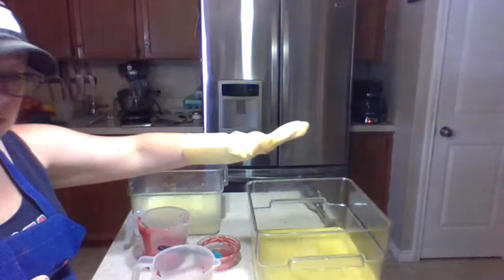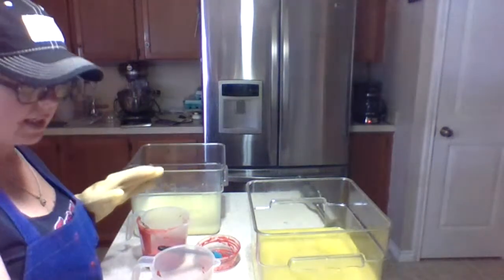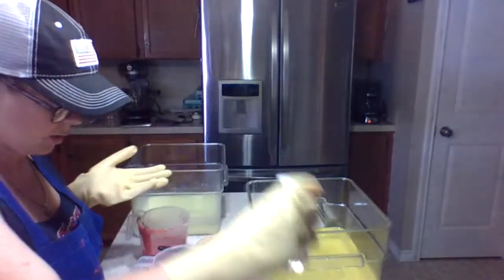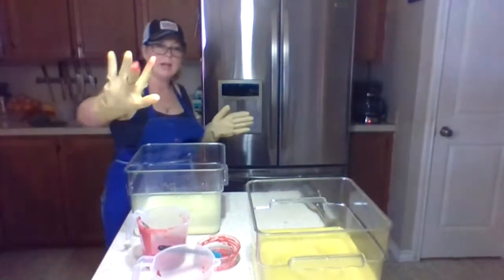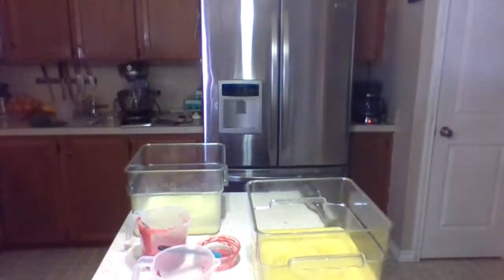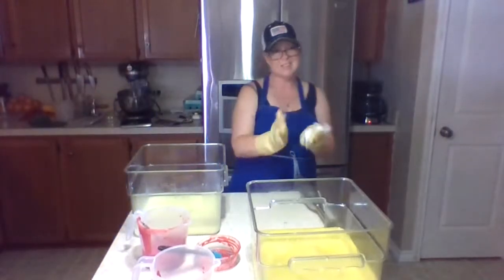Okay, now we can blend. If we're all ready to go, we can blend these. And I cannot forget my fragrance oil. So I'm going to stick that out here. Look, I have the mica. Hold on. I got the mica on my glove, which I'm going to get everywhere if I don't rinse it off. And this is a process.